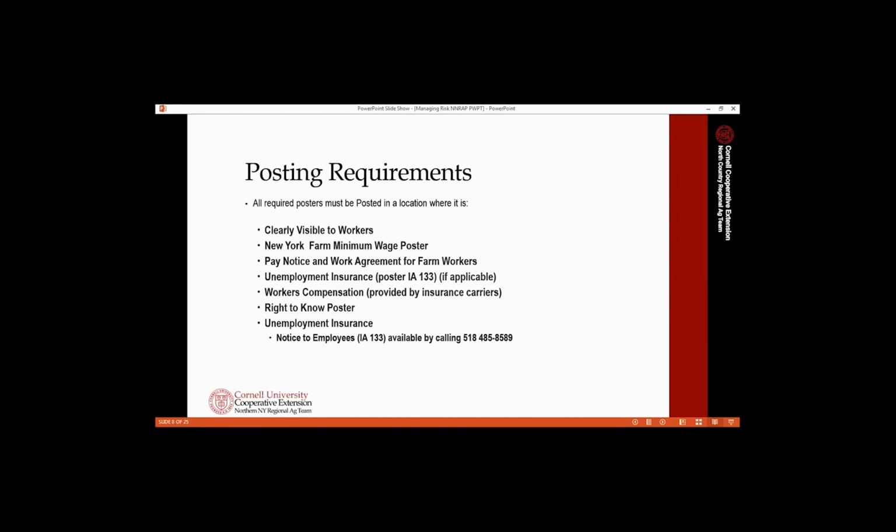If you're required to pay unemployment insurance, then you need to have that poster. You cannot find this poster online, but there's a number to call to get your poster. So you can't just go on New York State and find that unemployment insurance poster, but go online, and again, we'll give you that number so that you can call them and they will send you an unemployment poster.